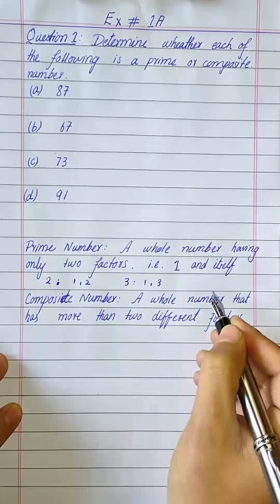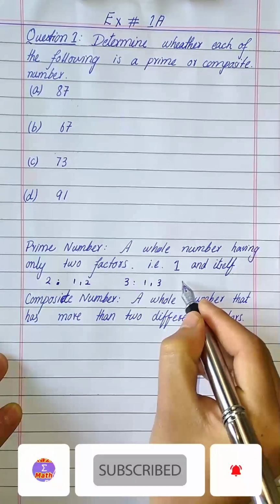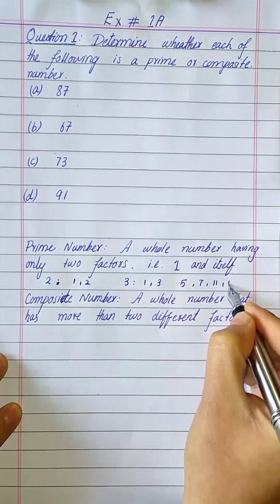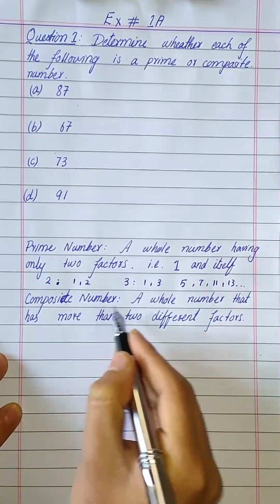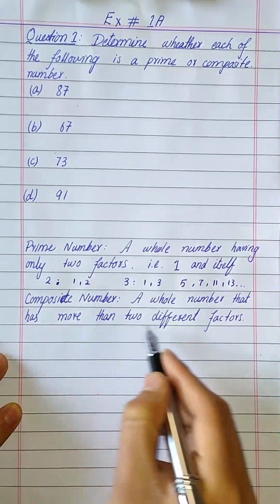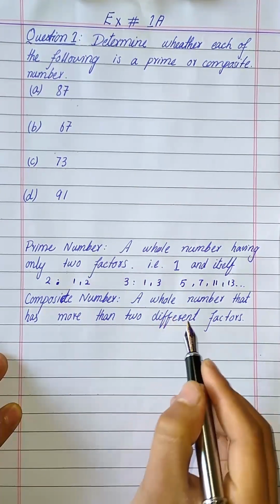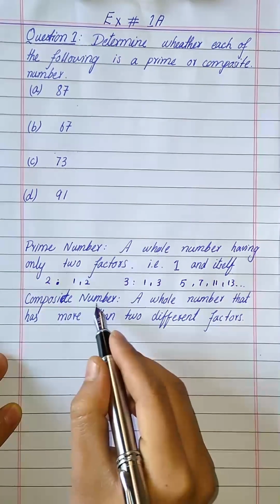And there are a lot more examples of prime numbers. For example, we have 5, 7, 11, 13. These are all prime numbers. A composite number is a whole number that has more than two different factors. So those whole numbers which have more than two different factors are known as composite numbers.